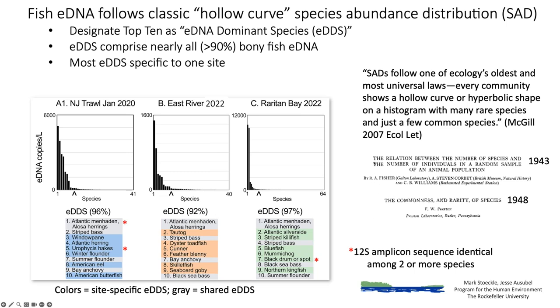The mathematical nature of SADs was first analyzed by Fisher and colleagues in 1943 and Preston in 1948. Fisher proposed that species follow a log series distribution, and Preston proposed they follow a log normal distribution. These continue to be leading candidates as mathematical models. However, despite over 70 years of research, the factors that create and maintain SADs are unknown.